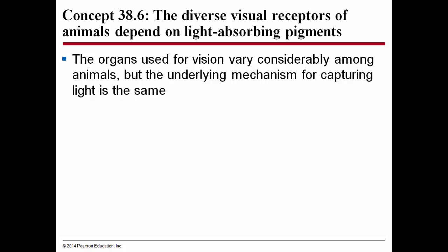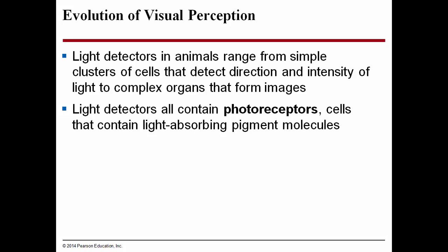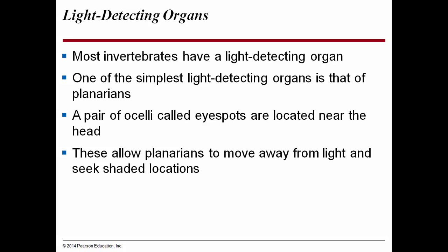Okay, now the diverse visual receptors of animals depend on light-absorbing pigments. The organs used for vision vary considerably among animals, but the underlying mechanism for capturing light is the same. Light detectors in animals range from simple clusters of cells that detect direction and intensity of light to complex organs that form images, shapes, and colors. Light detectors all contain photoreceptors, cells that contain light-absorbing pigment molecules.